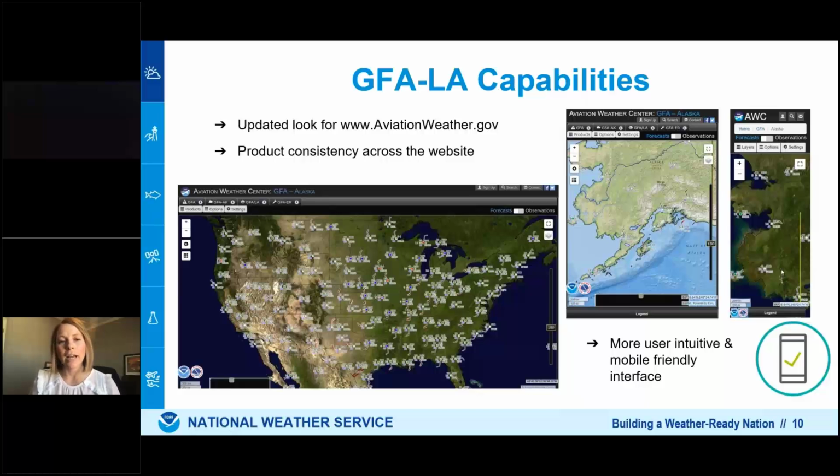The initial motivation behind this merge and behind bringing these products together is the idea to make our website more user-friendly and more intuitive, and part of that is consistency across our products. Right now we have a lot of different products. They might be hard to find. It's not super intuitive, and so we really want to build our website to have a more current, more modern look to it. The idea is that you don't have to dig through to find a product that you want. It's just going to be very intuitive. So we're building this capability to have a better website interface. The GFA-LA will be a part of that.